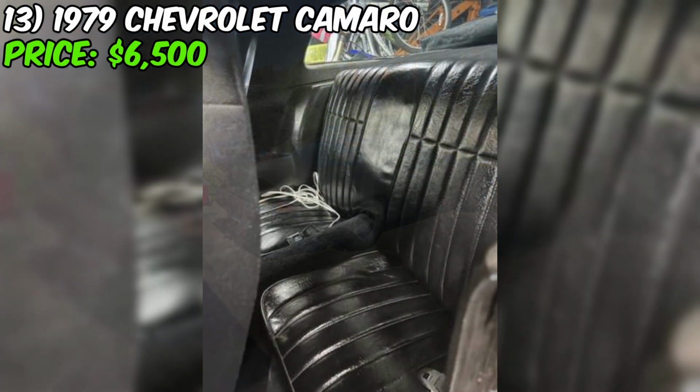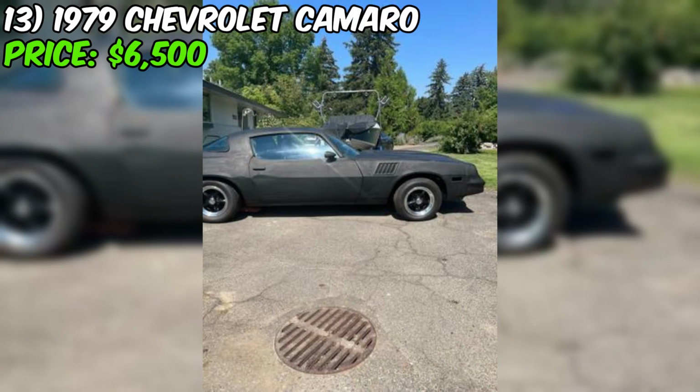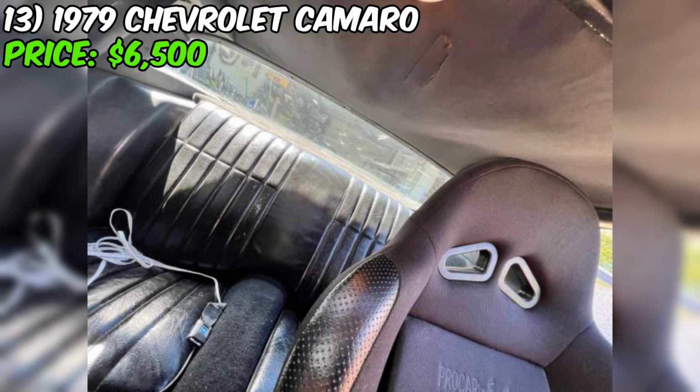But the upgrades don't stop there. This Camaro also has brand new wheels and tires, which not only look great, but also provide plenty of grip and handling. And if you're a fan of open-air driving, you'll love the sunroof that was installed by the original dealership that sold this car brand new.